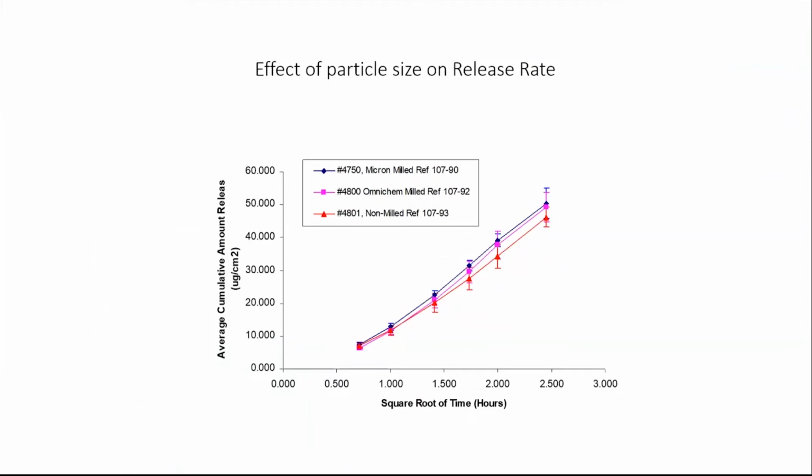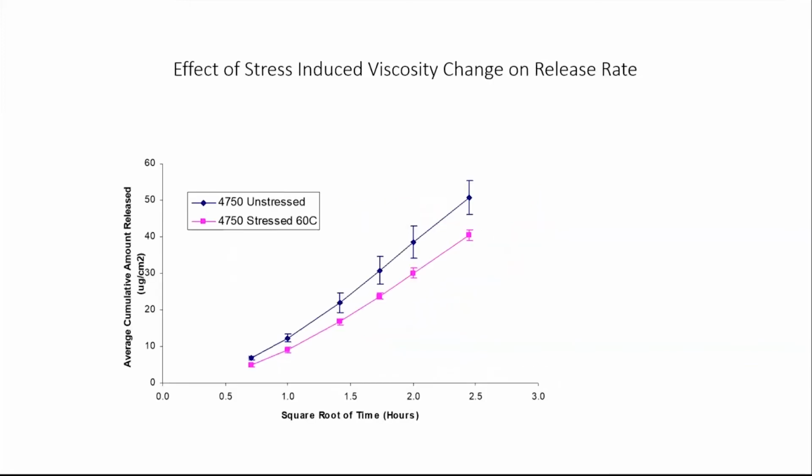Similarly, in this case, the API was partially suspended, so we wanted to see what effect the particle size of the API has on the release rate, and we were somewhat surprised to see that with milled and non-milled API particles, the dosage form had absolutely no difference in the release rate. Next slide, please.